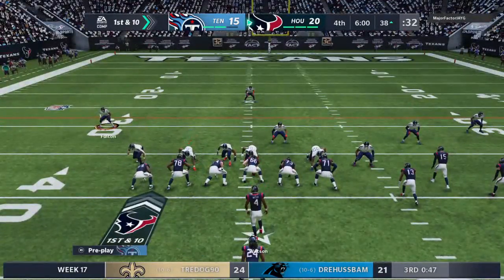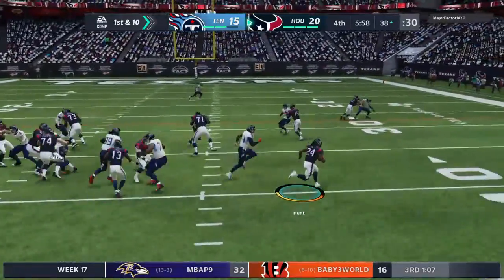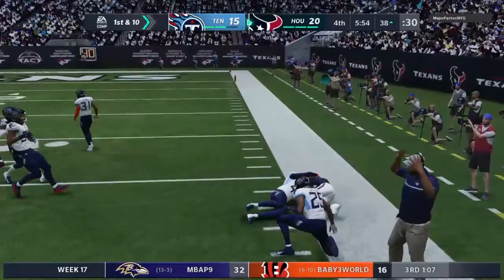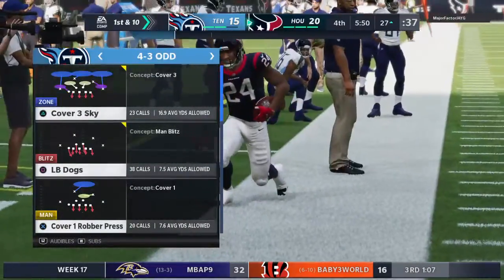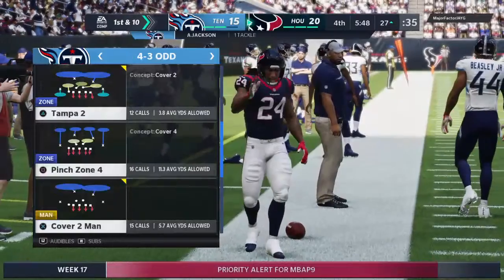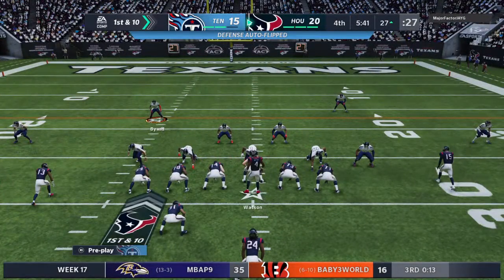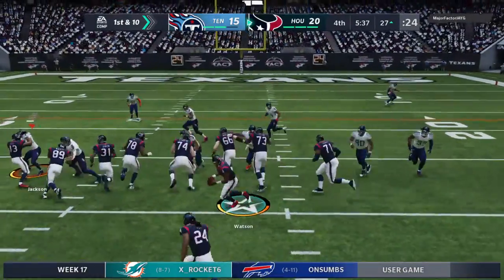So here's a 1st and 10 at the 38. They'll run it here with Hunt. And he works it past the 30, almost to the 25. This game not quite as good as the last, but still over 40 yards between the two. That's another Texans first down. 1st and 10 at the 27-yard line.